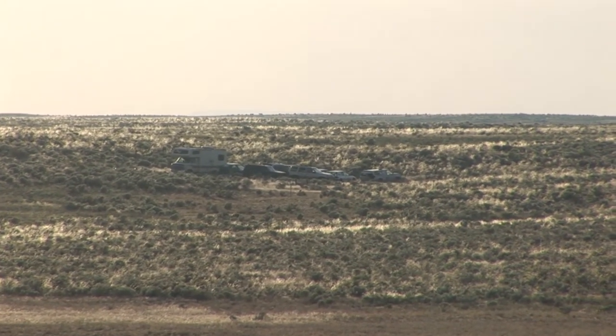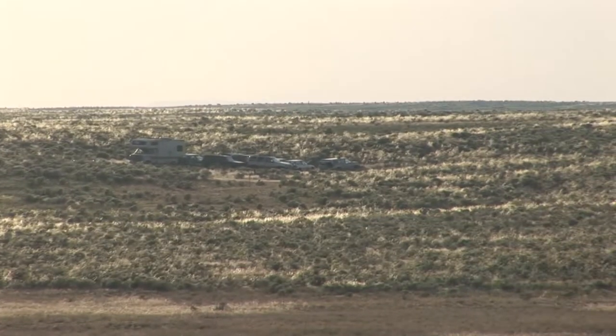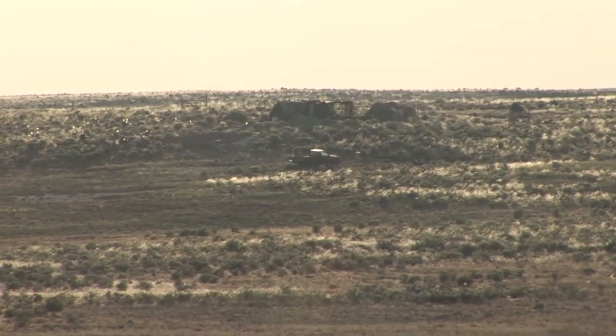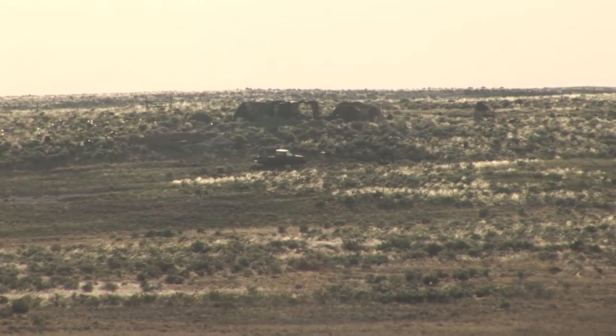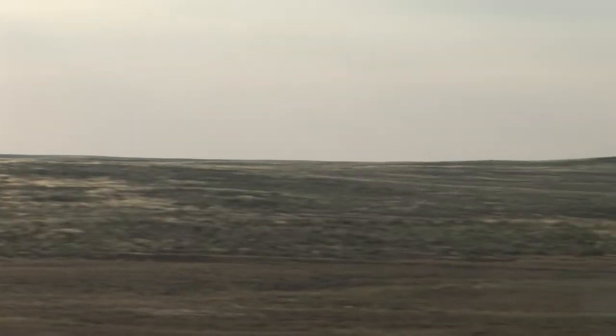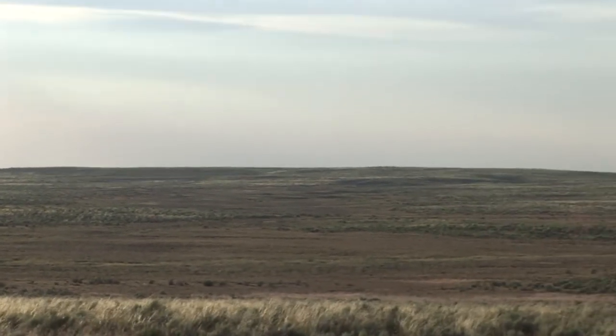I said there was other cars, but look, they've got 1, 2, 3, 4, looks like 5 vehicles there. There's another vehicle. So we were on lot 6 over there. Now we're on lot 10, right here.